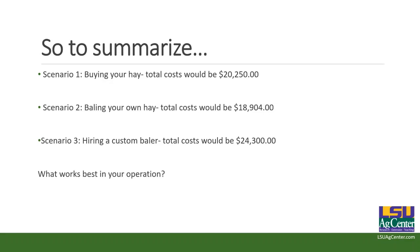Please don't misunderstand me, but there's a lot of reasons to bale your own hay if you're a smaller operation, but it's very hard to make it pencil out versus buying hay in a lot of instances. So I just want you to evaluate that and look at that from a financial standpoint in your operation.